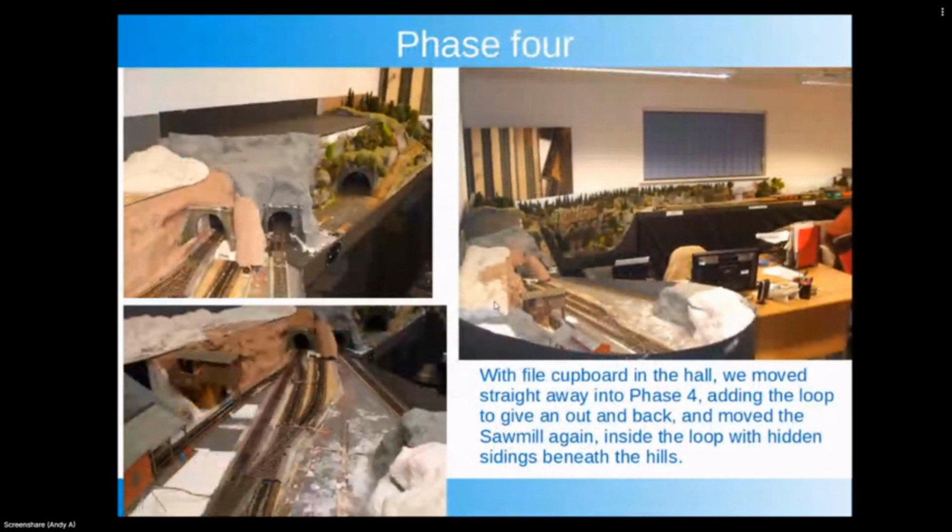Then came phase 4, where we moved some of the office furniture about. That's the original bit on the right hand side there, and as you can see, we've extended with Cliff's Bridge and moved the sawmill into the center of the layout. And I don't know if you can see it, round the edge we've got return loops, and then underneath these mountains we've got hidden sidings.